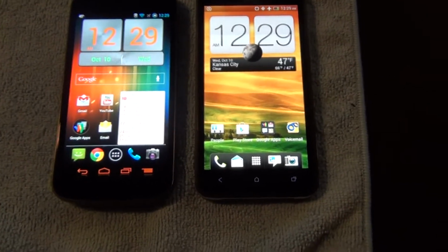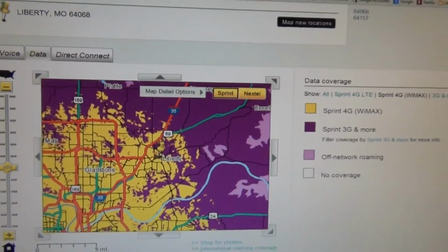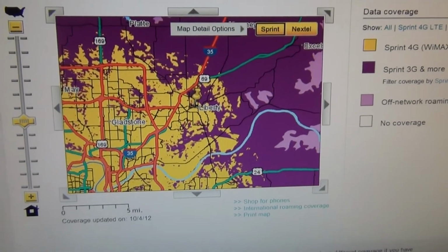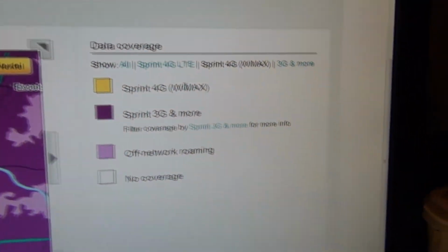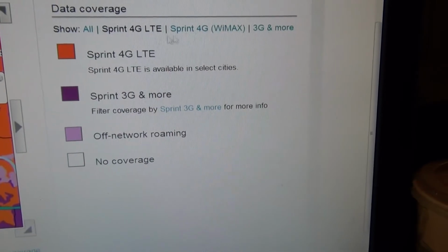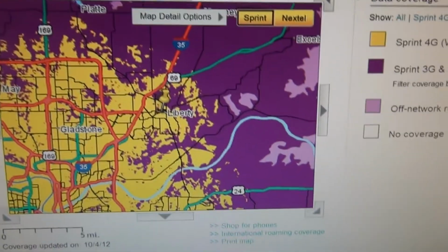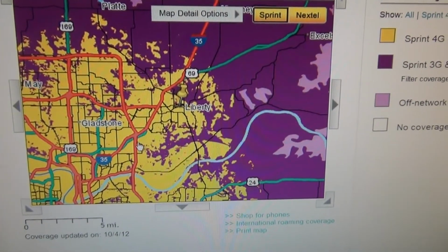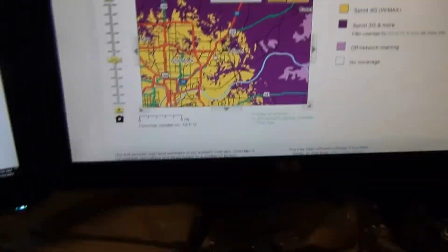And another thing I wanted to talk about is Sprint's coverage, or what they have on their website. So this is their website, and right now they're showing the yellow is the WiMAX. So we have WiMAX. LTE is orange. We'll go back to WiMAX for right now. I believe this to be pretty much true. I live in Kansas City, or a little bit north of Kansas City, and up in this area, great 4G if you're on WiMAX, which currently I am right now.